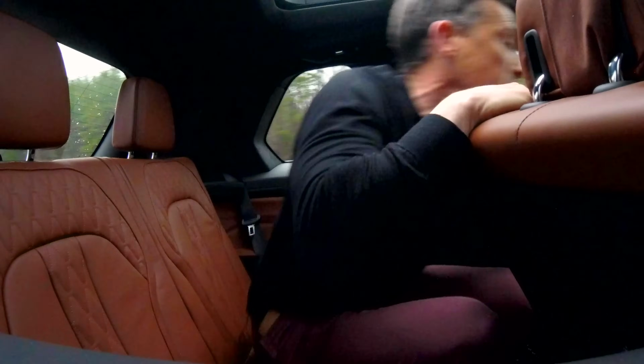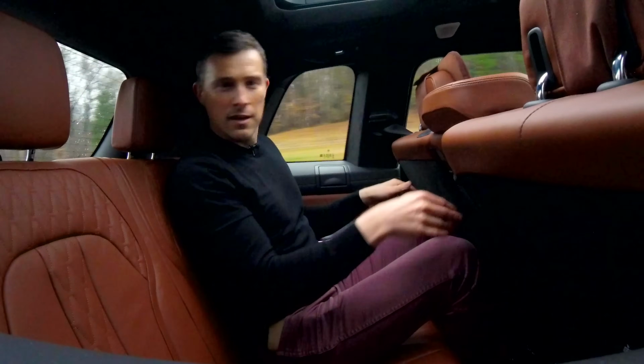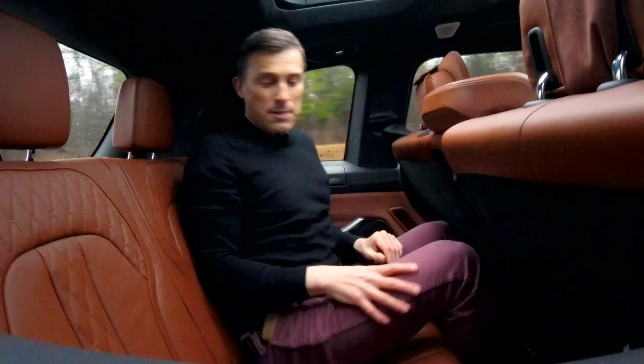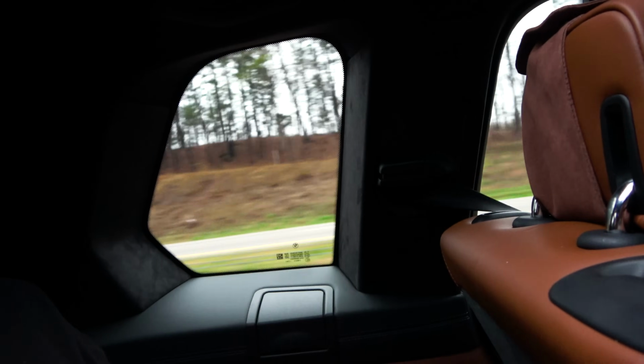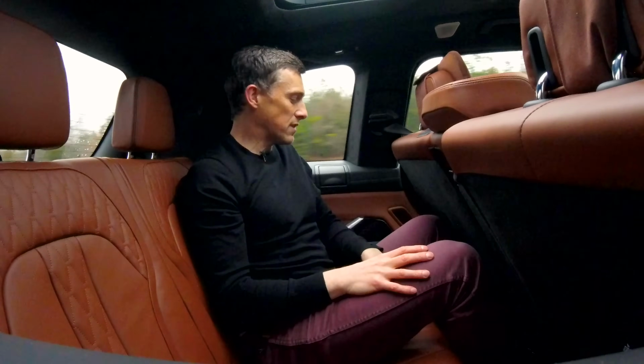Okay, so here in the back, I'll just put this chair up. And you can see that here, knee room is a bit tight, but it's okay. Also, headroom. Actually, that's really good. I've got a decent amount of headroom. It's pretty comfy here in the back, to tell you the truth. And this extra sunroof bit here and the decent sized window does really help make it feel light and a bit spacious, actually. Not bad for a 7-seater.